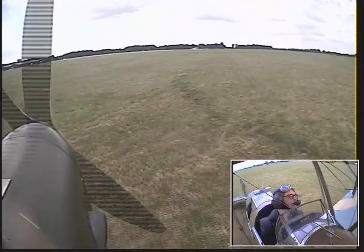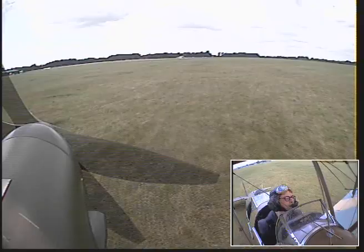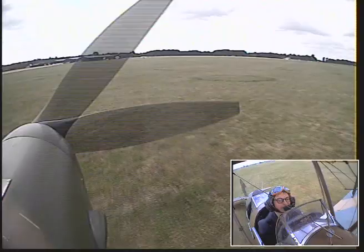If it's going any slower, put a tiny bit of power on, very small bit. If it's going too fast, then you bring it back a little bit, okay? Right, you have complete control. I have control. It does like turning left, doesn't it? Yes, because it does.